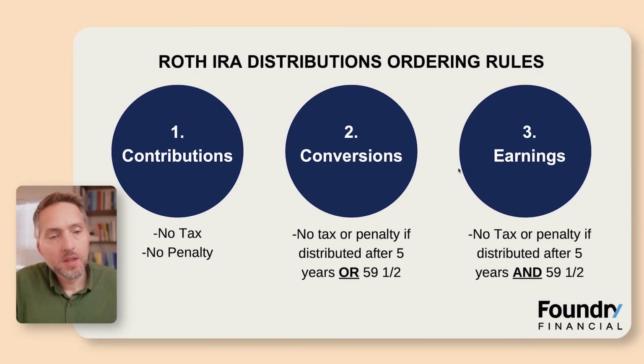So first of all, you have your contributions. That is always the first money to come out. As I just got done saying, your contributions are not taxed and there's no penalty. So then the second step is Roth conversions. And you can pull money that you converted from a Roth IRA out at any time without any taxes or penalties if you're either 59.5 or older, or it meets the 5-year rule.